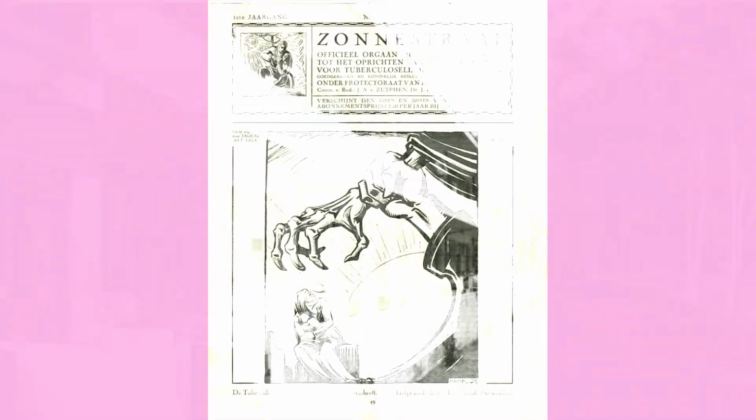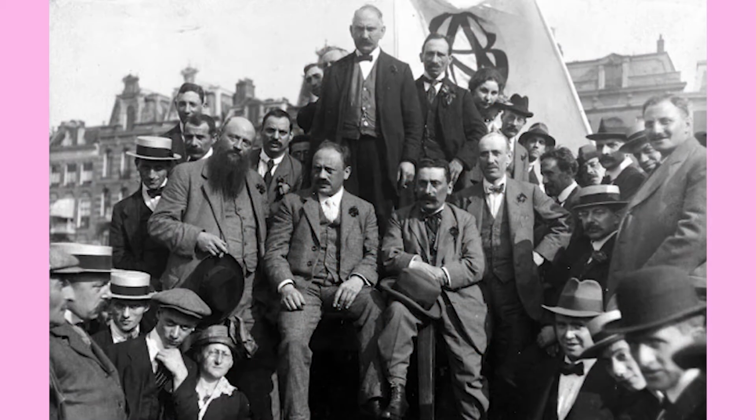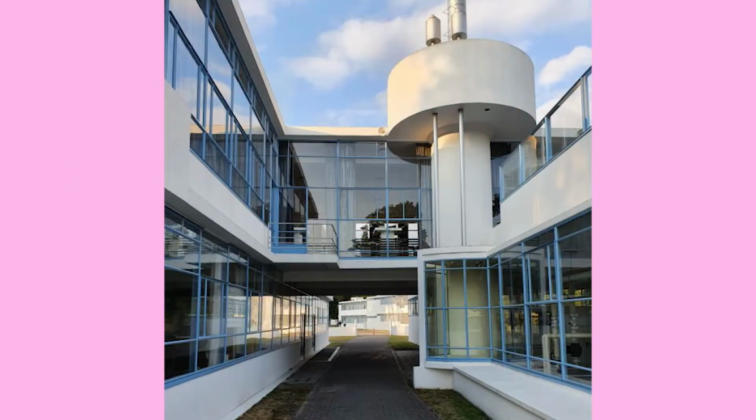Zonnestraal was a sanatorium used between the 1920s and the 1950s, where people with tuberculosis could stay to hopefully recover. This place was founded by a union for diamond workers, because at the time we had a lot of diamond workers who contracted tuberculosis. They made it available for their diamond workers, but also for all people with different backgrounds and especially different religions, because at the time sanatoria were segregated by religion. This was a very open-minded view for the time.